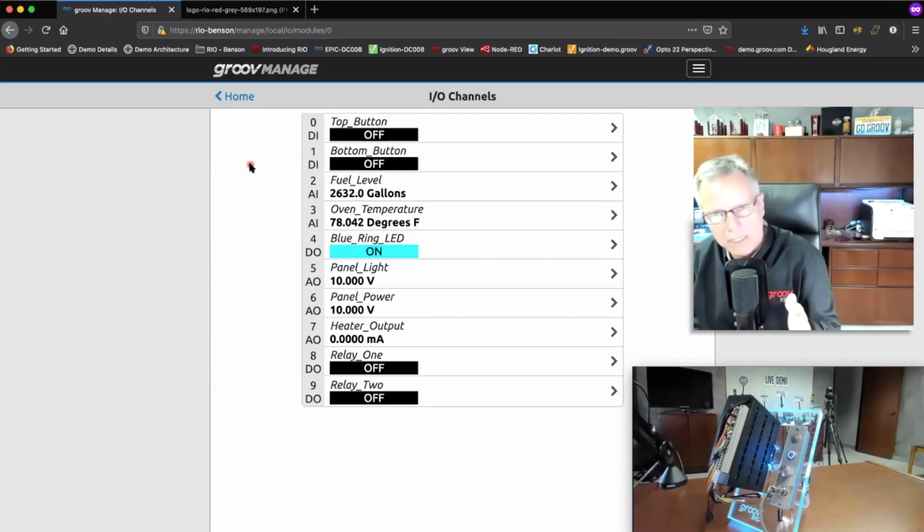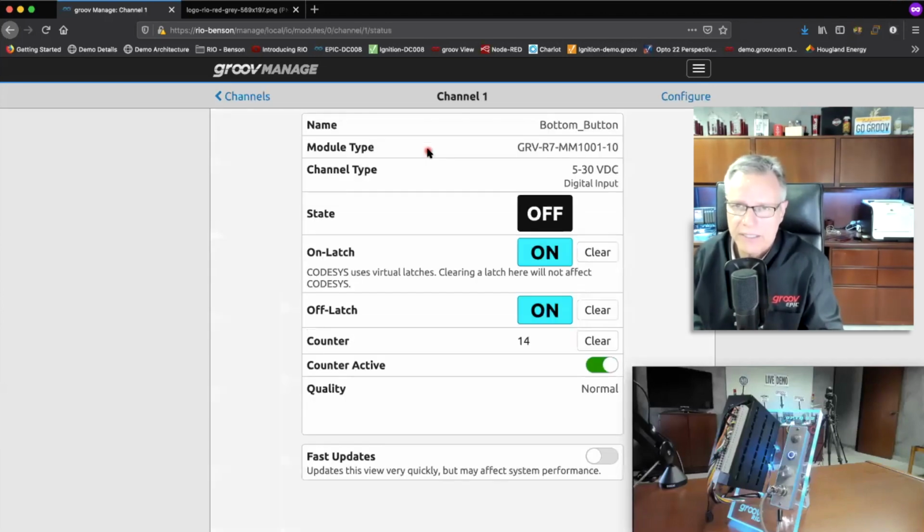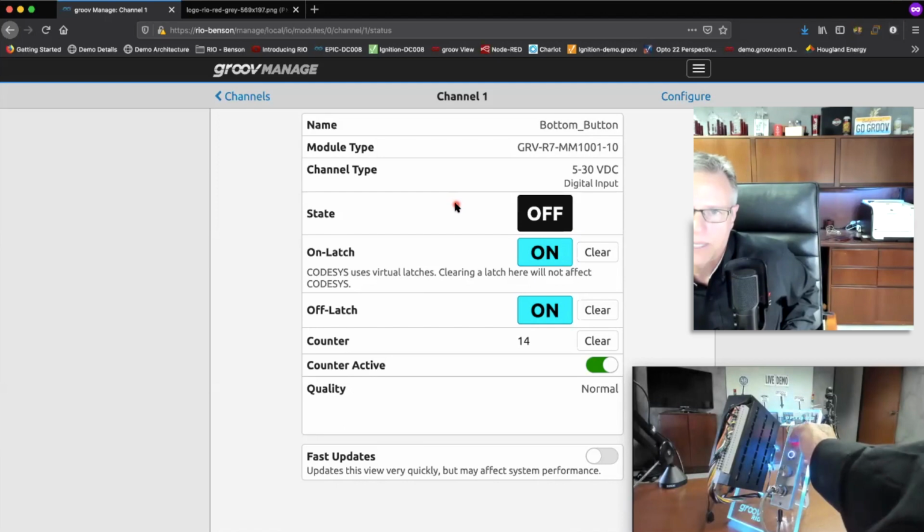But let's take a little bit deeper dive. So I'm going to go here into channel 1. This is a zero-based device, so channels 0 through 9. Channel 1 is configured as a DI. Let's take a look. Digital input. It's got its name, the module type, which doesn't change, the channel type, 5 to 30 volts DC, and then the state. So I can come in here and I can confirm that, well, if I press the right button, there we go. The state is on or off.